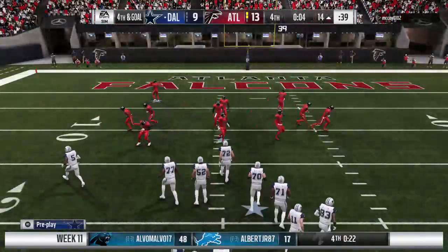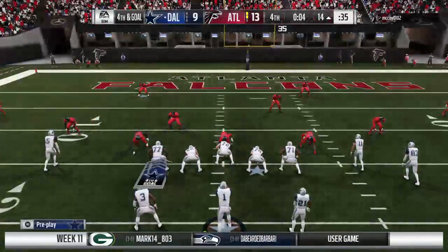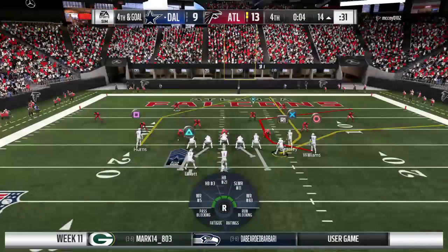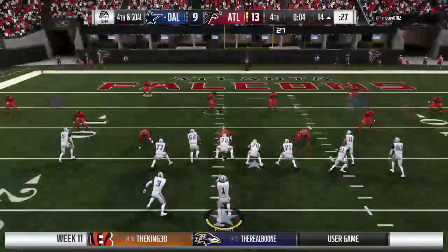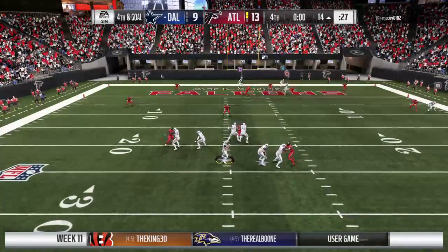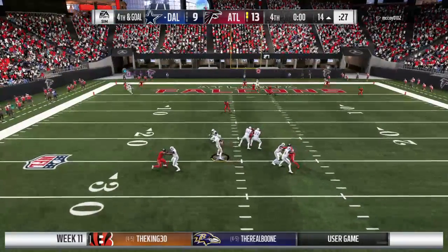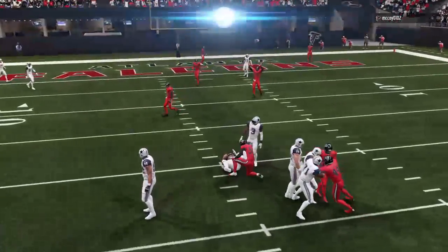Likely the play of the game here, trailing in the final quarter and going for it on 4th and goal. One last shot now for Prescott. And they finally get to him as he's taken down.